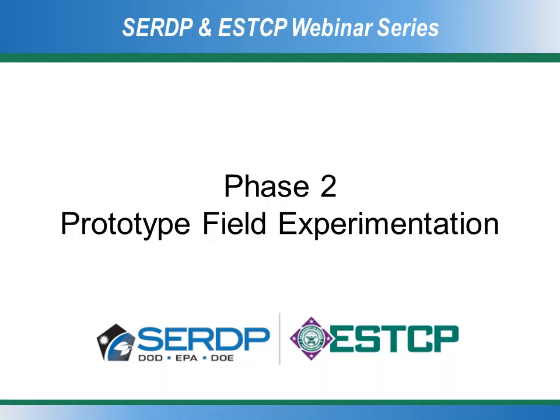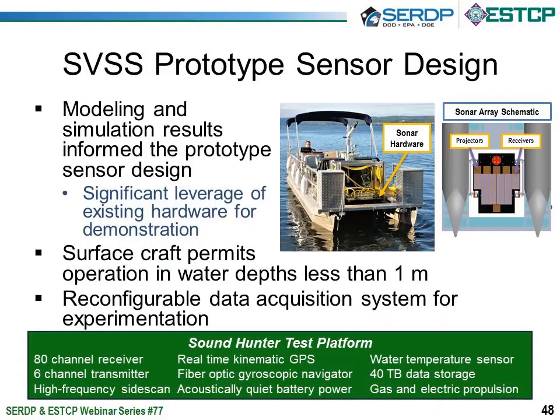All right, jumping into phase two, the exciting part where we get to talk about driving a pontoon boat around on a lake and collecting imagery of buried targets. So the modeling and simulation results that we talked about before have informed our prototype sensor design. As I said in answering the question, we had a significant leveraging of existing hardware for demonstration. And I think the drawing here really emphasizes the answer I gave to two of those questions. How do we decide how far apart to put these projectors? And why is there a T-shape?